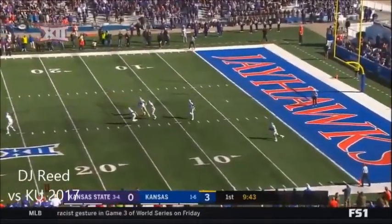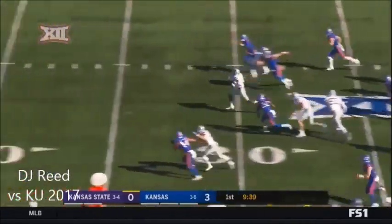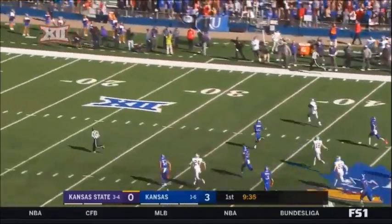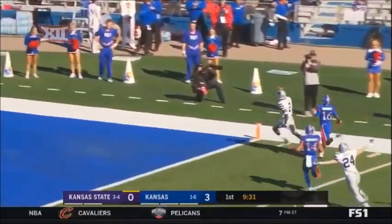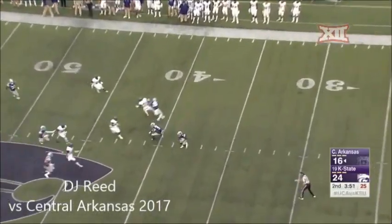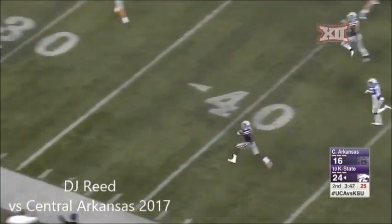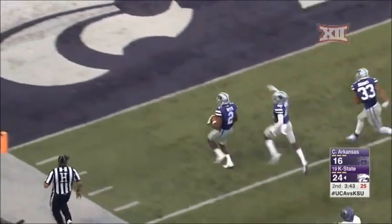DJ Reed back deep. It's Reed from his 2. Ooh, nice little stutter step. Look at him go. Boy, he lulled them to sleep. DJ, all the way, a TD, 97 yards. And an end-over-end punt taken near the 38, near sideline. K-State's DJ Reed with some room up the left side, and he is gone to the house.